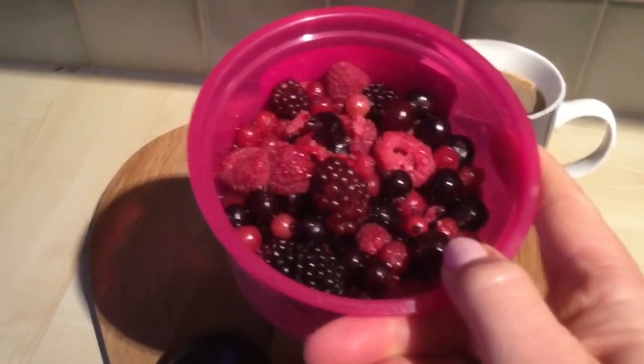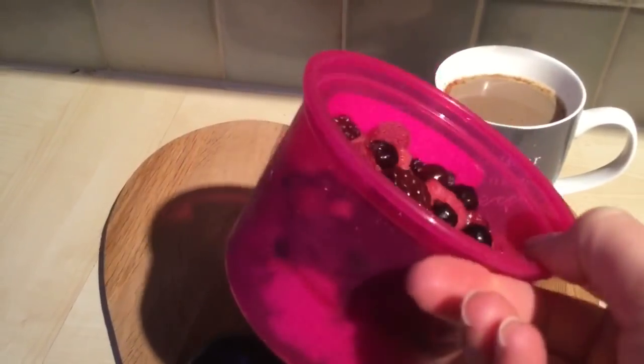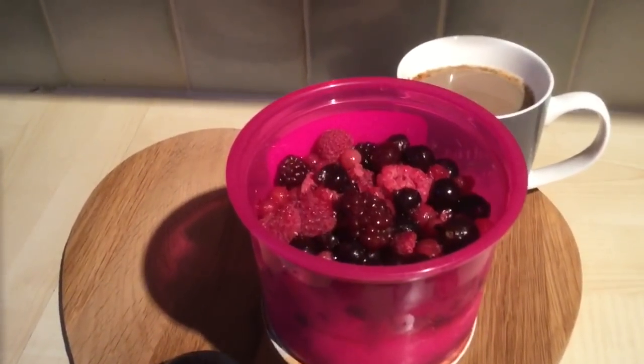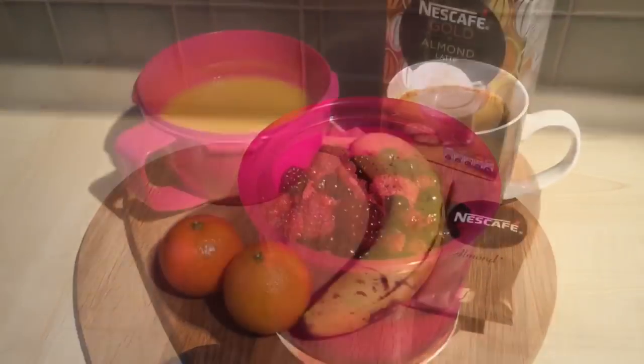which are obviously a speed food, and I just left that in the fridge with the lid on overnight. So it's a bit like, I guess, a kind of overnight oats, but it's actually got All-Bran and raisin wheats in. And I'm just going to pop the lid on and take that to work for my later breakfast. And I will show you what I'm having for my lunch in a sec.